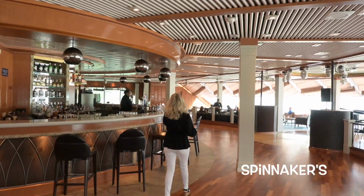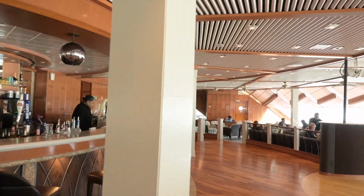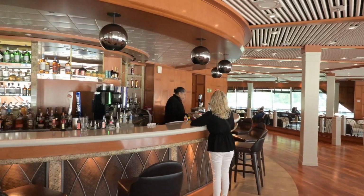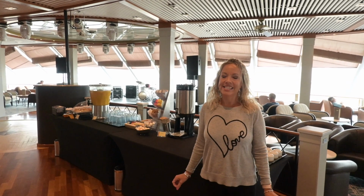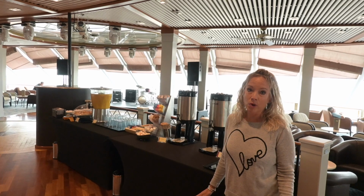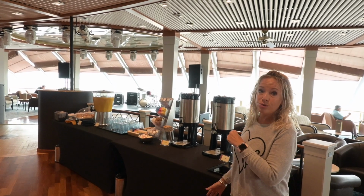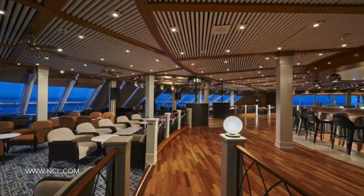Spinnakers Lounge is at the very front of Deck 12, and this is one of the areas that they updated at the last dry dock. They did a fabulous job at it. Also, another nice feature is they put out a very small breakfast buffet, but just enough if you want to grab a coffee, a juice, and a pastry, and check out the scenery through all the observation windows.